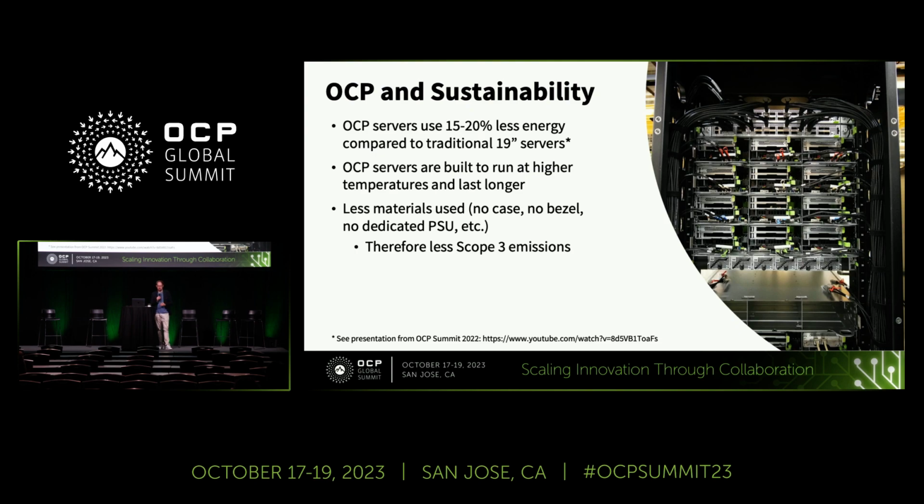What we did back then was we set up a small testing setup with OCP servers and some 19-inch based Intel servers. We configured the servers completely the same, so they had the same CPU, same amount of RAM, same network, everything, and did a side-by-side comparison. We concluded that an OCP server, just looking at a single server, is using 15 to 20% less energy than the comparable 19-inch server. And well, coming from Germany with very high energy prices, that was certainly quite interesting for us.